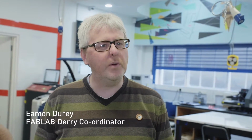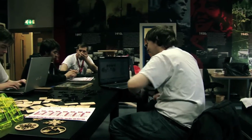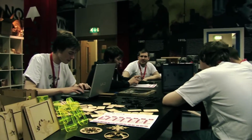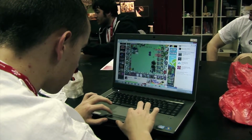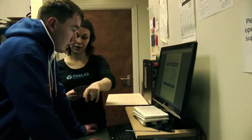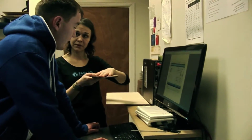Fab Labs are inherently a place where you do go and experiment and learn and try different things, but until now, I suppose we've concentrated a little bit more on curricular activity and on enterprise-based activity. This gives us a chance to get embedded much more firmly within the artistic community.